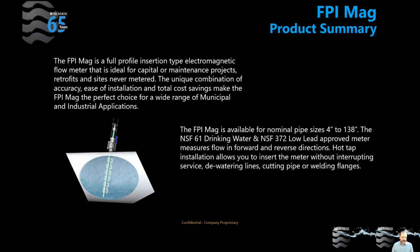The ability not to have to install a large number of valves or a bypass on a main, or even shut the drinking water off, allows us to continue to supply our customers at the same time as installing a measurement device on pipes as large as 138 inches in size, or 3.3 meters. It gives us the ability to measure on pipes that we've sometimes never been able to shut the flow off to before.